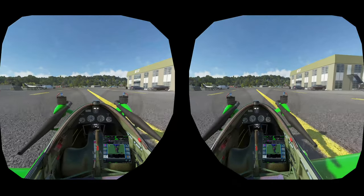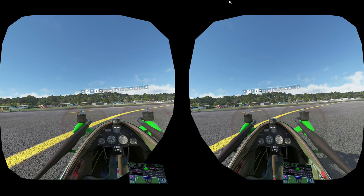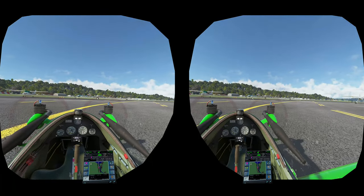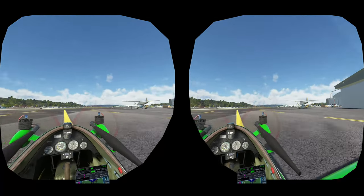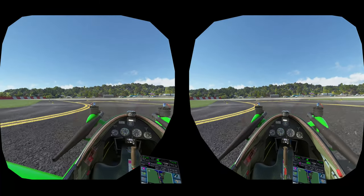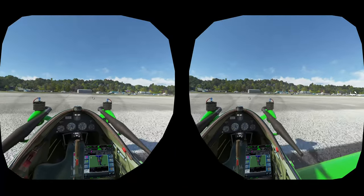Wow, I do think I have to be a little bit more in front. Let's reset the view. Yeah. This is such a funny plane. Okay. Runway here. All right, this is runway 34.